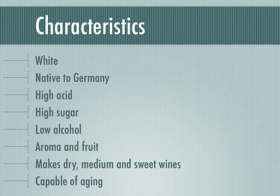Products of Riesling include dry, medium, and sweet wines. Some are even capable of aging due to the grape's higher acid level. You may even see some on oak.